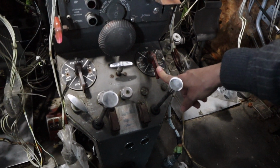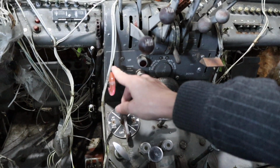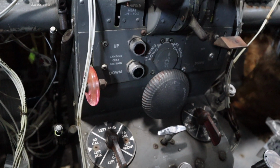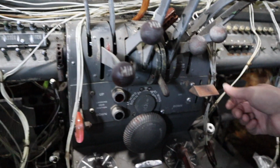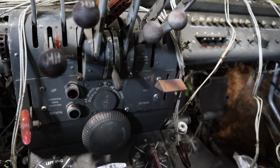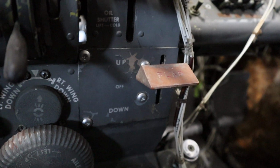Got your fuel switches, oil bypass. There's your landing gear. It looks like a little wheel. Oh, that's so cute. It's pink. Why is it pink? It's probably a faded red, honestly. And then you have your flap switch here, which looks like a flap, to help you identify it so you don't accidentally put your gear up when you're really just trying to put your flaps up.